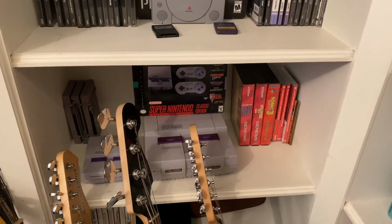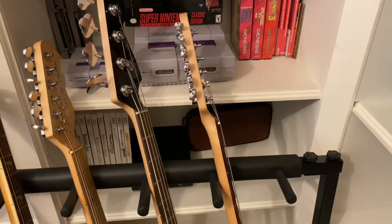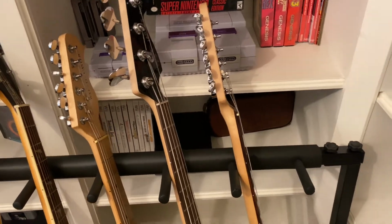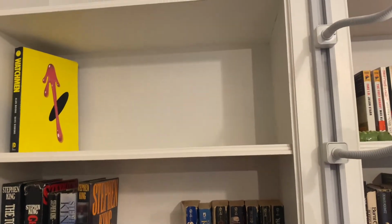Got some Super Nintendo stuff, some Sega Genesis. Got down there some Wii games, Switch. Moving on over, we got the books. Started the book section here.